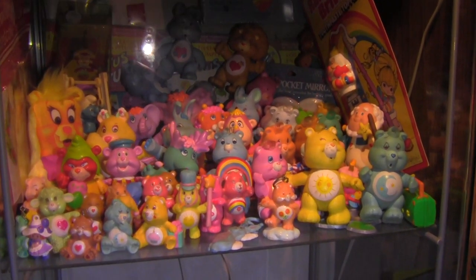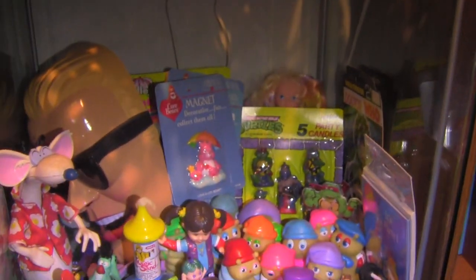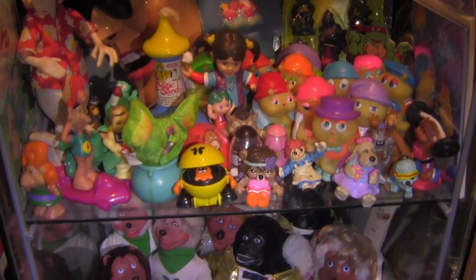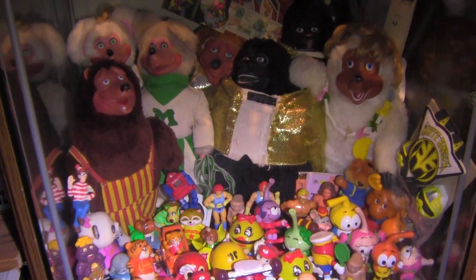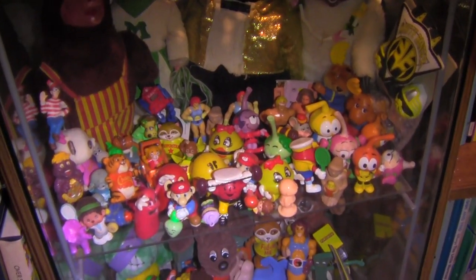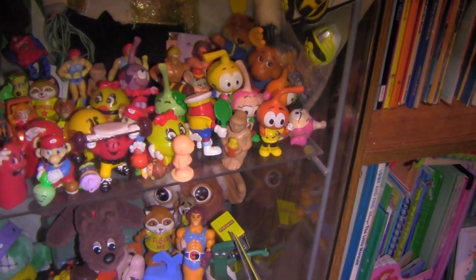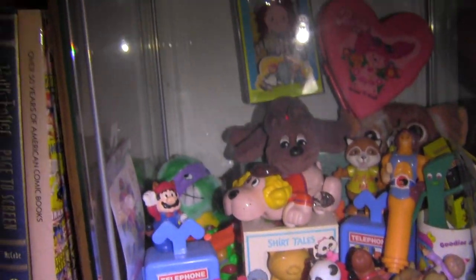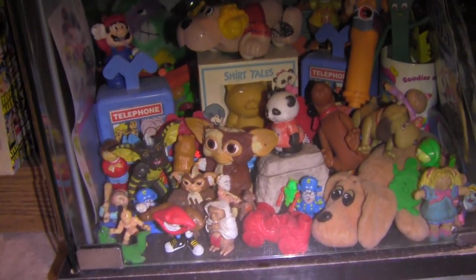Oh, the vintage Care Bears and the Posables, and I've got a bunch of glow worms and oddball vintage stock stuff that I don't want to get ruined. All of my Showbiz Pizza Place figures that I own. Some more little vintage PVCs from Shirt Tales to Pac-Man to Snorks to Kool-Aid. And then down here is a random Poochie and Pound Puppies and Turtles and Mario and Bill and Ted's and some oddball stuff there.